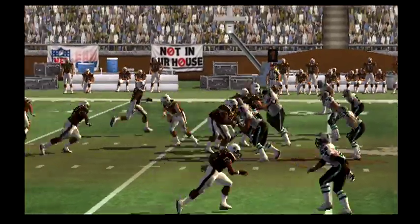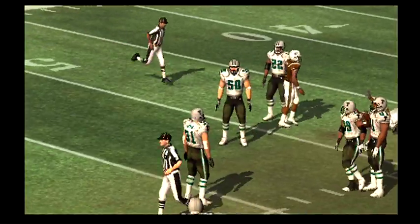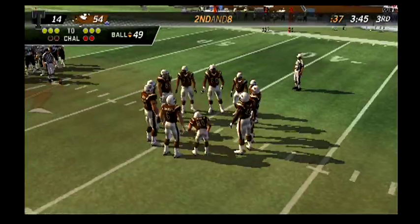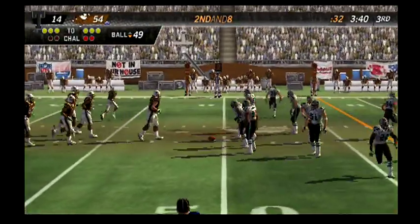The Thunder come out in a nickel back. Hand it off to the fullback. Snow is there for the tackle at the 49. He was looking for a place to run, but all those places were filled up with guys waiting to tackle him. Gain of two. Ball on their own 49.